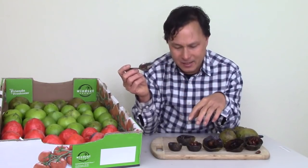Mmm. The consistency is like one of those puddings in a cup. Have you ever had those? I had those when I was a kid. It's not super drippy, like an orange is super drippy. This is more of a firm fruit. Think of a super ripe avocado, guacamole style. It's kind of like this texture, the most similar common thing I could think of. And once again, not super sweet. It would be really interesting to Brix test this, but it's hard to Brix test a fruit that doesn't have a whole lot of liquid.